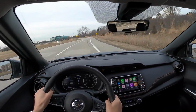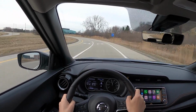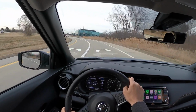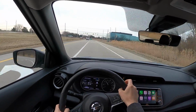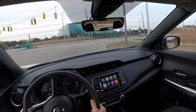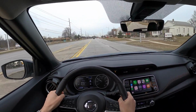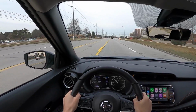This is kind of a newer generation for Nissan, and I like what they're doing. They're putting together some really nice quality, inexpensive vehicles. I'm not sure I prefer this over the new Sentra, but if you want a crossover, this definitely isn't a bad option.